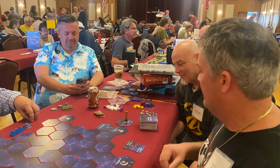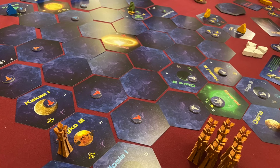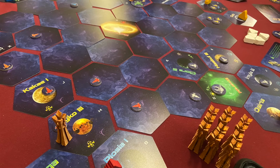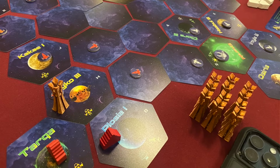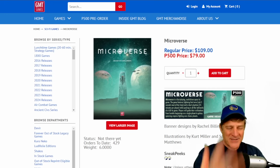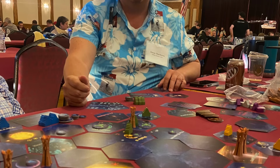So this is it, and it's really fun. This is a huge thumbs up for me. It's a 4X space exploration game. By 4X, it's the expand, explore, exploit, exterminate type of game where you're trying to build up your empire, that plays with as many as 8 people. And it's also got a solitaire mode too.